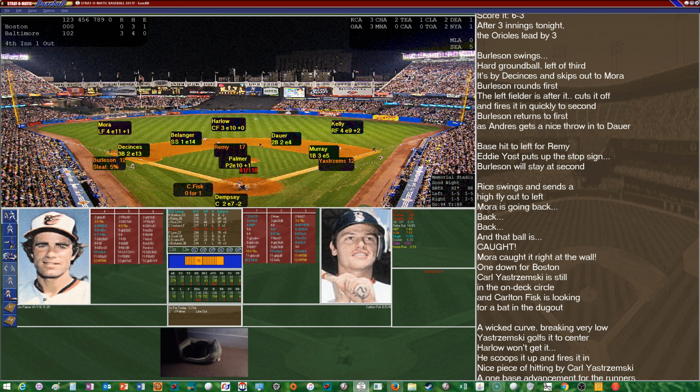Red Sox have a golden opportunity here. Might be the only opportunity to get off Palmer. They've got to capitalize. Here's the windup, the pitch. Ooh, good column here. Anything but a 9. Come on, baby.